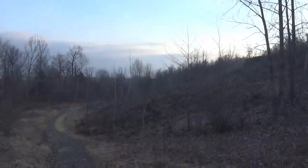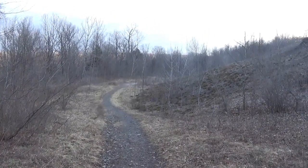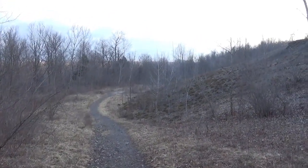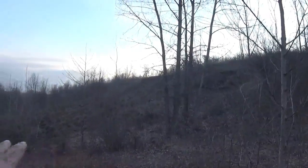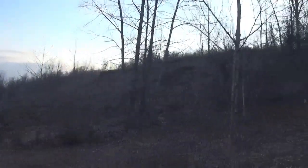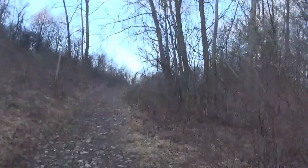Again, if you're from the area and know what this was used for, it looked like it was a quarry at one point. I'm just assuming because of the gravel and everything on the side. And that looked like an old road that went up into here, so maybe there's more to see up here.